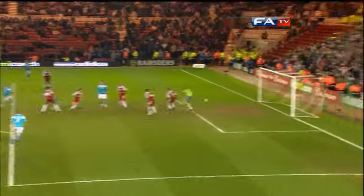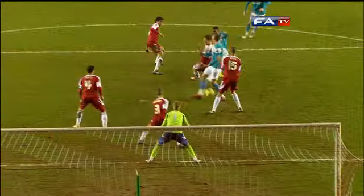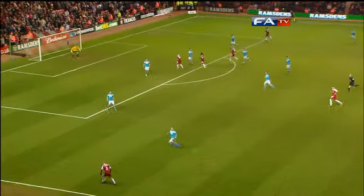Wickham looked like the chance had gone. Sessegnon just falls perfectly for him, makes his own luck. He certainly got a trick in him. Wickham must have been despairing. The crowd were. They got over the line in the end.